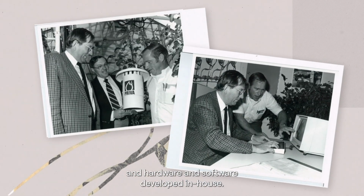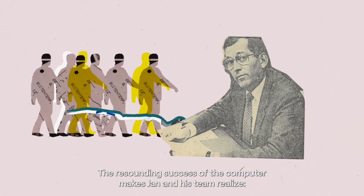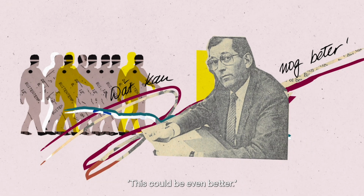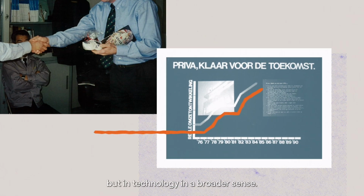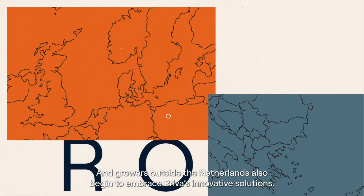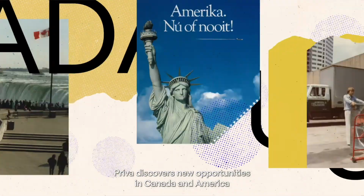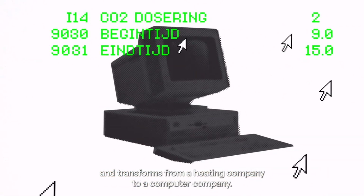The computer uses a super-fast 16-bit processor and hardware and software developed in-house. The resounding success of the computer makes Jan and his team realize this could be even better. In order to grow, Priva acquires other companies, not necessarily active in horticulture, but in technology in a broader sense. And growers outside the Netherlands also begin to embrace Priva's innovative solutions. Priva discovers new opportunities in Canada and America and transforms from a heating company to a computer company.